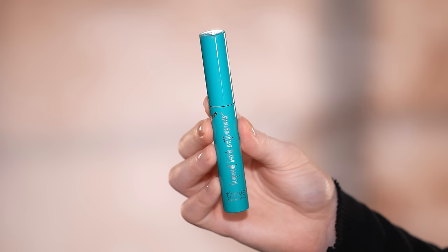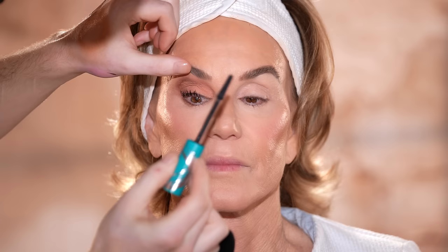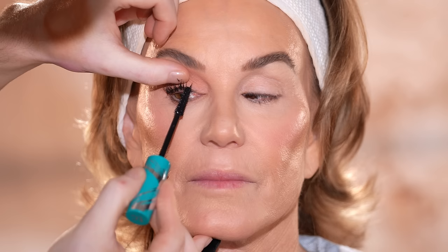For mascara today, I'm using this Thrive Cosmetics Tubing Mascara and running this through her upper and lower lashes. This is actually the mascara that Celine uses every day, so I figured, you know what? It's been a minute since I've used it, so let's go for it. And it really is a beautiful mascara, especially if you're looking for that lengthening effect.